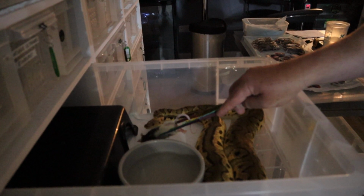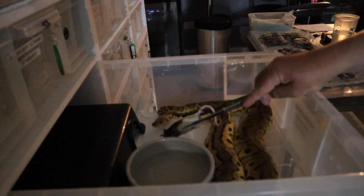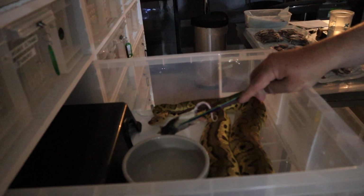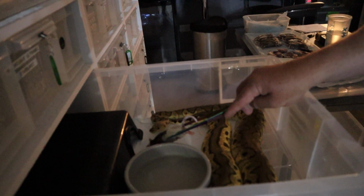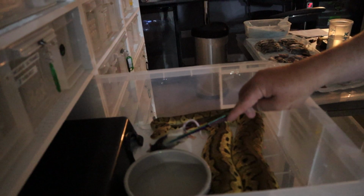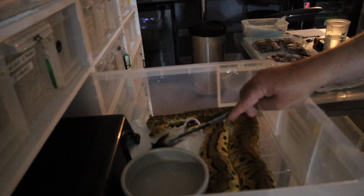Now she may be content with one small multi, but she does like multi. So what I'm trying to do here is get her to take a second multi, to allow her to gently bring on her breeding weight without giving her a small rat. I give her two small multis instead. So it's really a question of whether she's up for it.